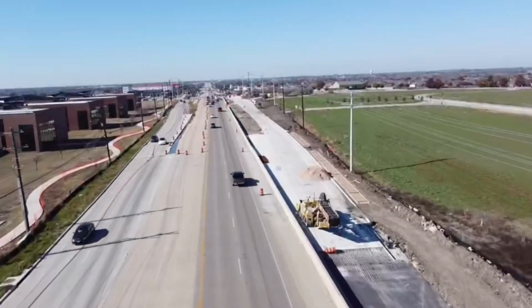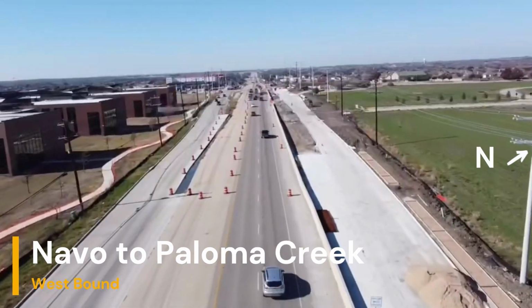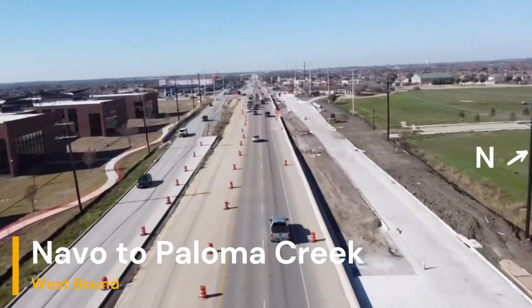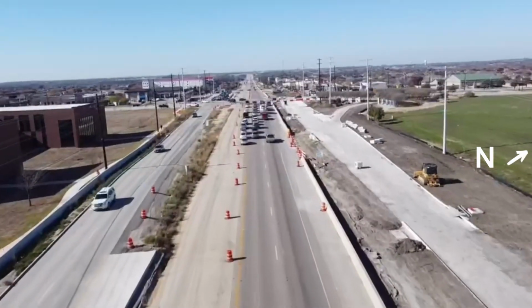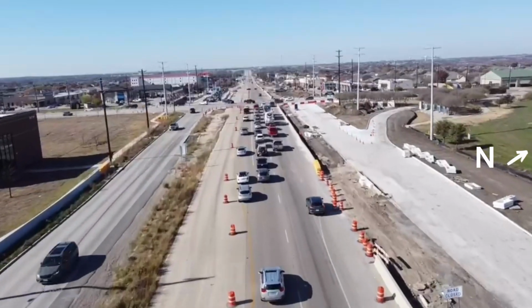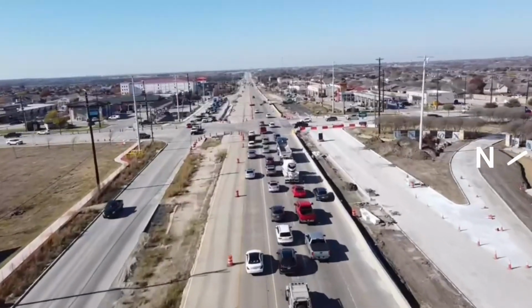Navoo hasn't seen much of an update over the past couple of weeks. Typically, crews seem to prioritize getting the closures back up and running as quickly as possible, which can understandably pull resources away from other areas. On a positive note, the curbs are now complete on the westbound service road, located on the right of your screen, and the dedicated right turn lane leading up to Union Park is finished as well.